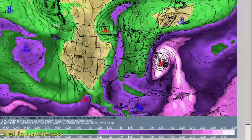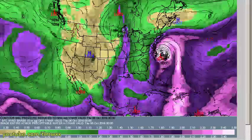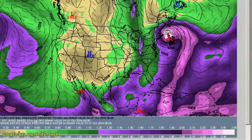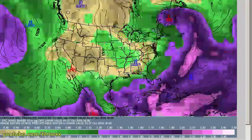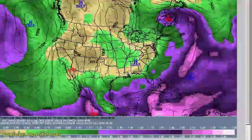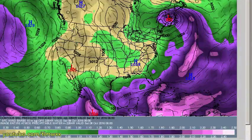Then they bring that up the East Coast during the week next week. So by Thursday night or Friday, we're looking at that possibly just off the coast of Cape Cod there. But as we've seen, these forecasts do change from run to run.